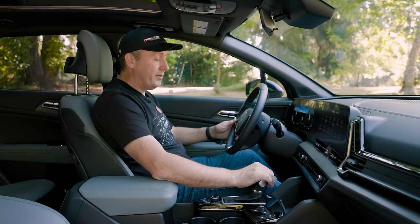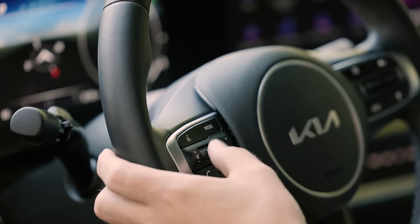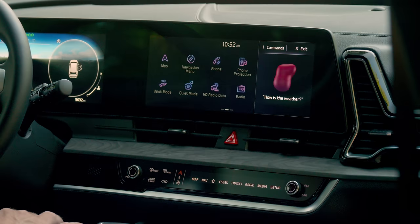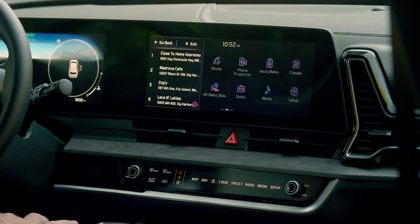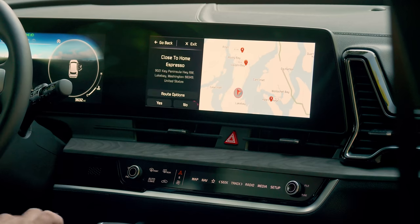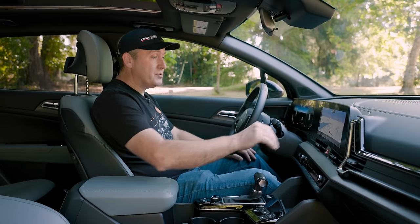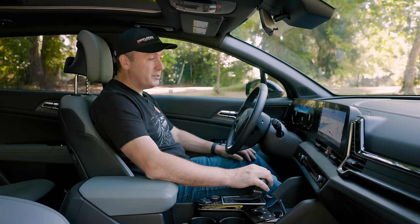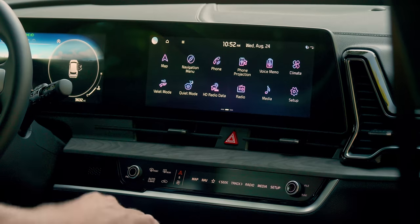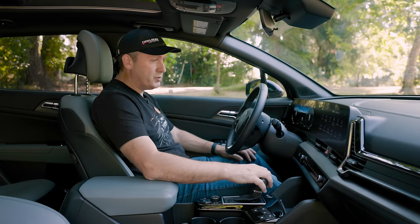Now let's look at navigation. You can use voice commands. Navigate to the nearest coffee shop. 10 results found. Okay, let's go to Close to Home Espresso, sure. So the system actually works really well. It's cloud connected. It shows me current traffic situations and all the stuff that you would really want to do. Let's go ahead and cancel that. You can also add waypoints and other things using voice or traditional search setups.